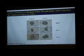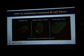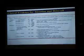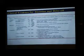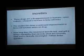You find that when you give GLP-1, they have preserved human islet cell morphology and function. DPP-4 also has a similar effect. This is in mice studies. And there is clinical evidence, with various short-term and long-term studies of GLP-1. So what are the take-homes from incretin? These are a disappointment in humans, since in rodents they showed a significant increase in beta cell mass. The studies do show a continued improvement in beta cell function while on the drug.